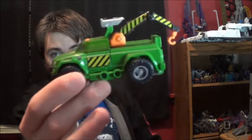Generations Hoist. If you did not know, I got this at the Victoria's Ultimate Hobby and Toy Fair, and this guy is really cool. I love him. I love the green color, and just overall, he looks fantastic. I love his robot mode. I love his alt mode. Just overall, this figure is outstanding and way better than I thought.